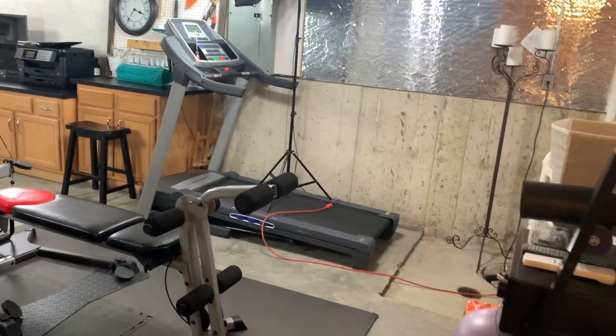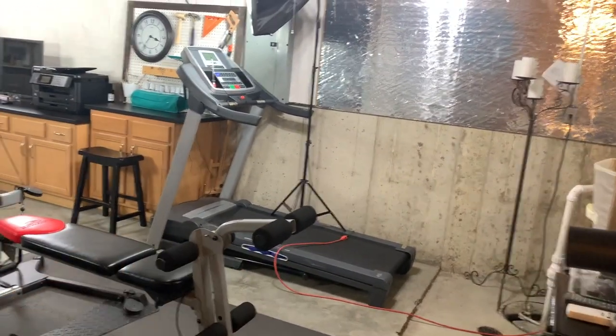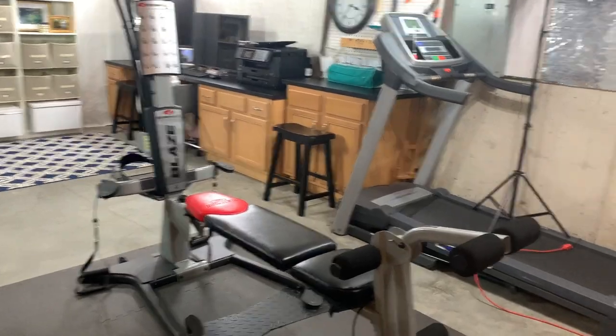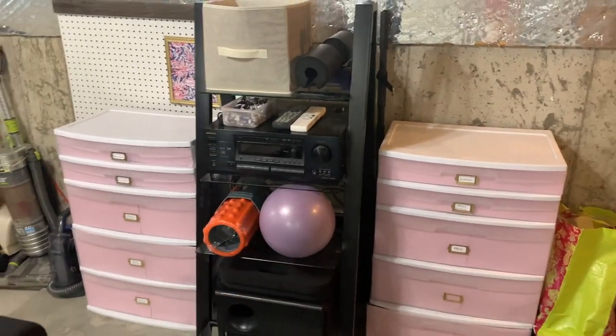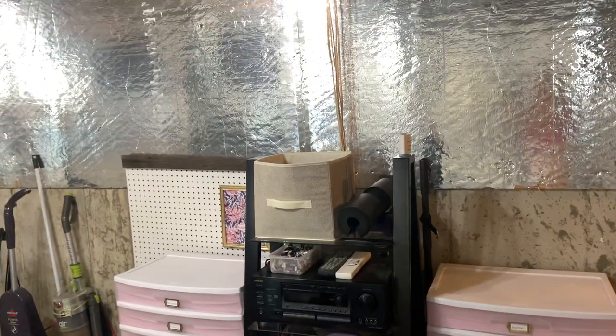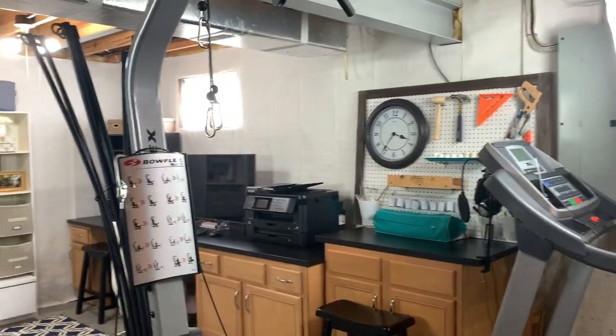As you saw in the before, the workout area is next to my office. So we have the treadmill and our Bowflex right here. And then this is where I ended up moving my Sterilite containers. And then we have a sound system down here so that we can play music, dumbbells, and some exercise equipment. That doesn't really matter.